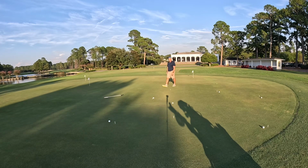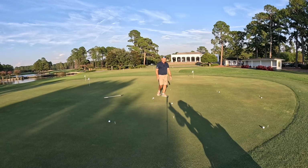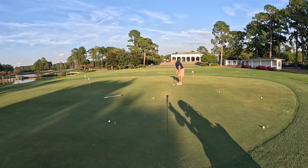Okay, had a little break to it. That's okay. This is what today is for. Today's practice day. So let's do that putt again. That time, I picked my intermediate target. It was a little too much, so I'm going to go just up the hill a smidge.